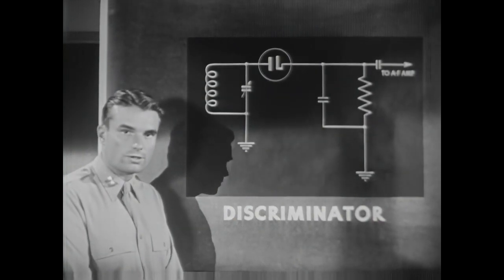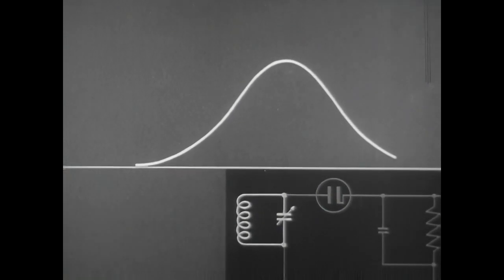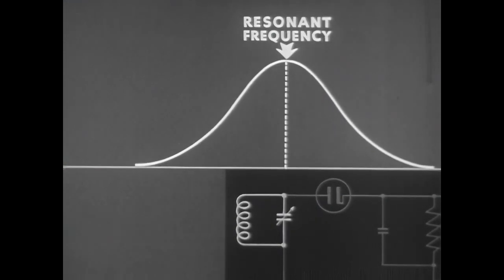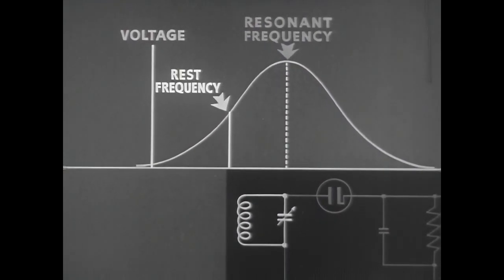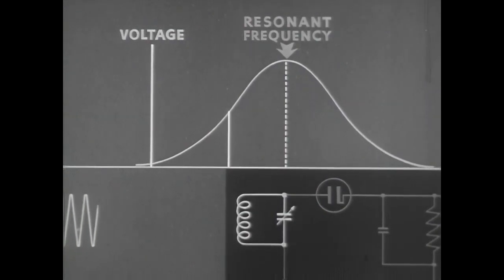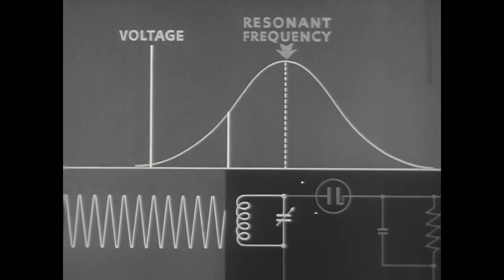Now let's see the response curve of the tuned circuit. We'll say its resonant frequency is here. Now, here's a line that represents voltage, varying amounts of it. Any one point along this line represents the amount of voltage at that particular spot. Let this line represent rest frequency. The discriminator is purposely tuned off resonance with the incoming frequency. All right, as long as an unmodulated carrier is coming in, say at this frequency, it means that the output at the discriminator is a steady DC voltage.